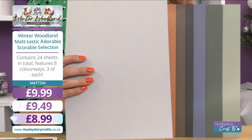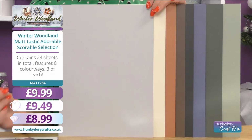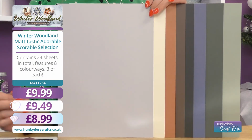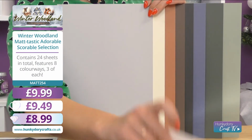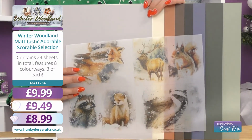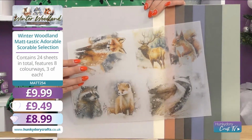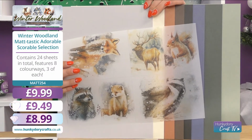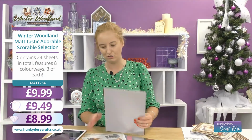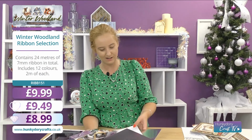Oh, this one's pebble grey. You've written them on the back for me as well. Oh, could have just saved myself the trouble. A beautiful colour palette, 8 colourways, 3 of each. And again, you're just going to be able to pick out anything from there, even everything that's soft grey. I can see that indigo sky here with this stag, the sky, all of those beautiful fur colours, the black for the badger, the burnt sienna for the fox. Absolutely stunning.